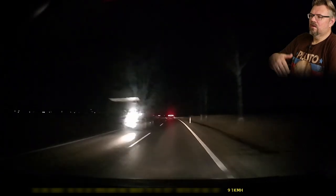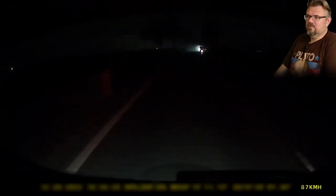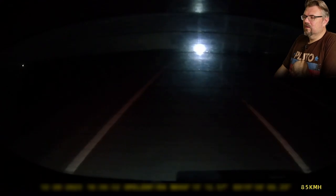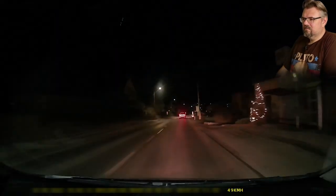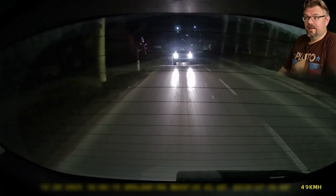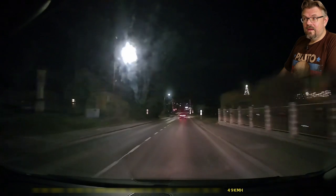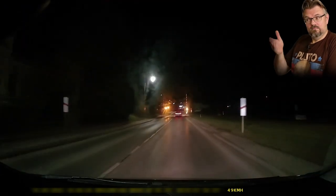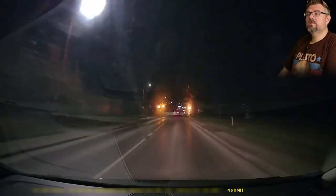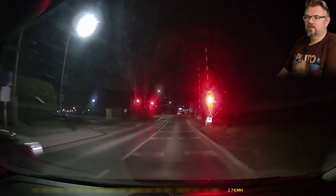Driving home, suddenly a lot of dust. I don't know. 50 kilometers per hour inside a town. All right. Now we come to an intersection with a train. Yeah. And it's getting yellow. It's getting red. So we have to stop. Right. I'd stop.